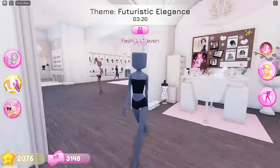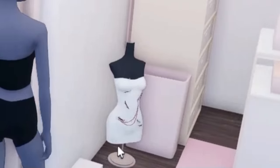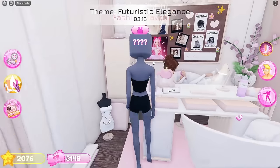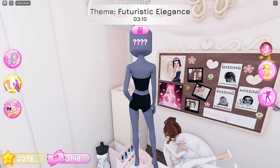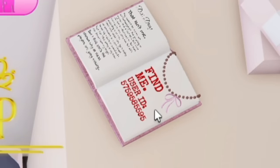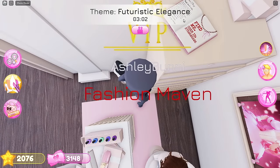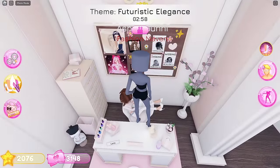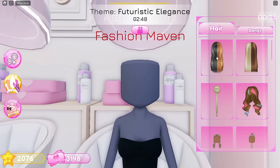Oh my gosh, there's a brand new dress. So what is this? It says question mark. So I guess that's for a secret quest. Do we have to do anything over here? Find me user ID blank. What? Dear diary, that isn't me. What? Oh, guys, I'm so scared. I'm so scared. Oh my goodness, guys.